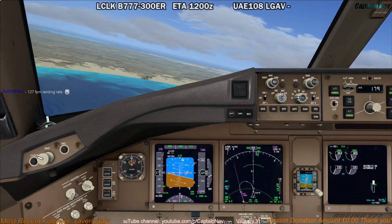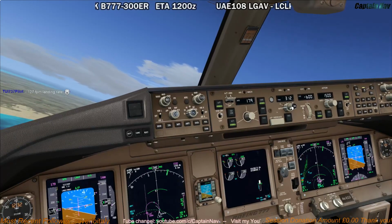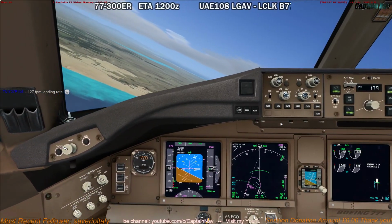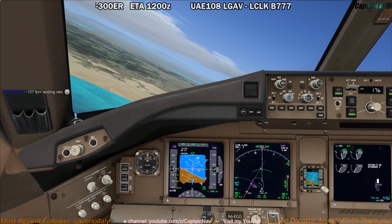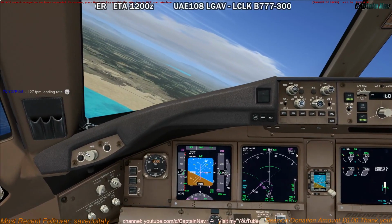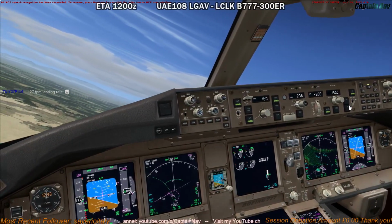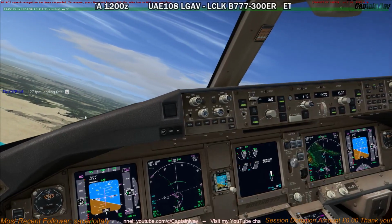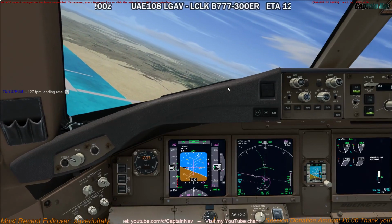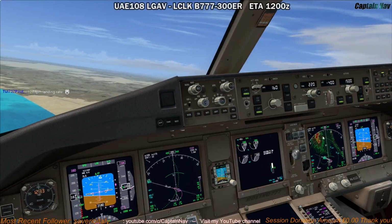So 8 DME. It's starting the turn to intercept the ILS. Flaps 15. Flaps 15 selected. 500. Flaps verified. So the sensing is correct. Approach mode armed, localizer glide slope armed. Gaze vacated the runway and we are turning final. Beautiful. That's beautiful coordination. You can see the terrain inland there, showing on the terrain display.